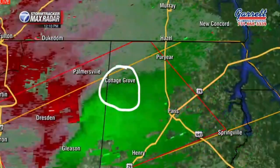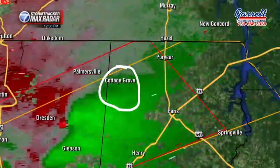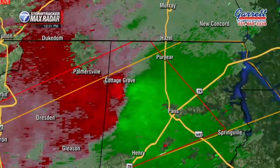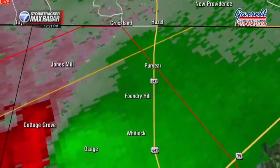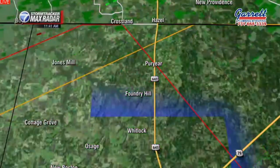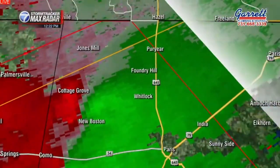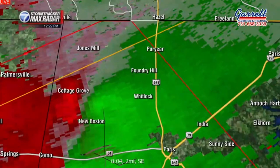But right now, it just looks like gusty winds. There could have been a little rotation still south of Dresden, but that's the section of the storm that did produce the tornado, we think, earlier. So that one is going to be tracking to the northeast. Let's see if there's some communities northeast of Cedar Grove. So Foundry Hill, Whitlock, Puryear, this could be coming your way. So again, not expecting a tornado right now with it, but looks like some gusty winds on the way. We'll go ahead and draw our little timeline here for this. We'll pull that up there so you folks can have an idea.